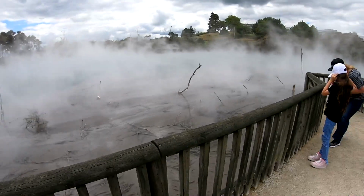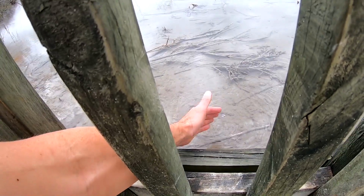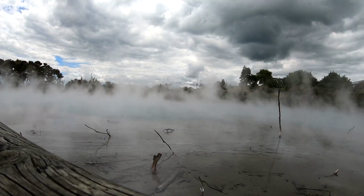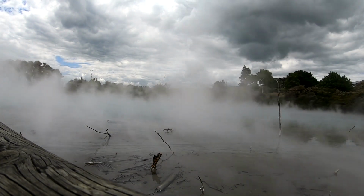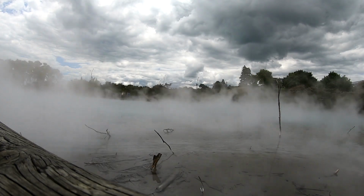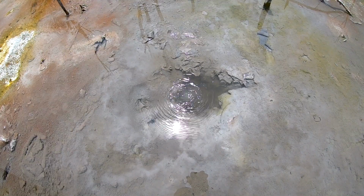Oh, yeah, that's hot. Jace, how hot is it? Like a hot cup of tea. Is it? You wouldn't put your whole body in this. Ooh, it's hot. And you can see it's only just popped. Yeah, you can just scald yourself out there. You couldn't put your hand in that for long. Well, that was pretty cool, but we're going in search of bubbling mud.